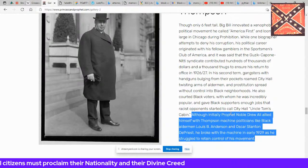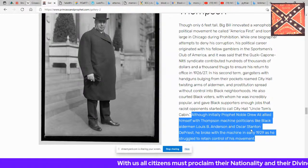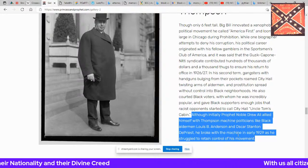Although, see, initially Noble Drew Ali allied himself with machine politicians like Black Alderman Louis B. Anderson and Oscar Stan the Priest. He broke with the Machine in early 1929 as he struggled to retain control of his movement. He broke away from the Machine.